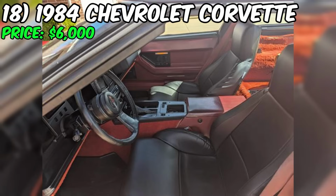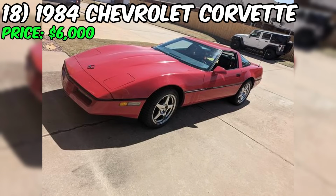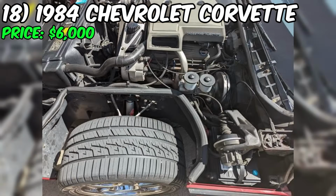And with a clean title and 90,000 miles on the odometer, this Corvette has plenty of life left in it. So if you're ready to take on a classic American sports car and make it your own, this 1984 Chevrolet Corvette is the car for you. Just imagine cruising down the highway with the wind in your hair and the roar of that 8-cylinder engine in your ears. It's the kind of experience that every car enthusiast dreams of.